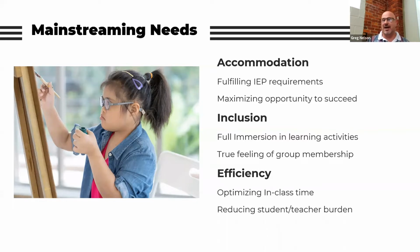So really, we're talking about maximizing that opportunity for the student. But then after we talk about accommodation, we have the even greater question about inclusion. How do students truly feel immersed in their learning activities? And how do all children in the class have a true feeling of group membership? What are some of the aspects of design that can lend to this idea of a true feeling of group membership? Not only "okay, I'm part of this class and I have some accommodative furnishings and equipment," but "how can I really feel a part of everything?"